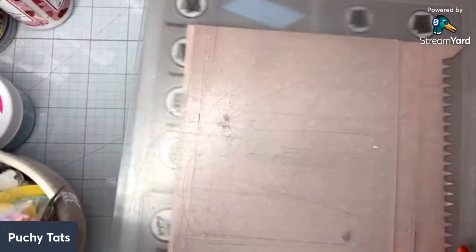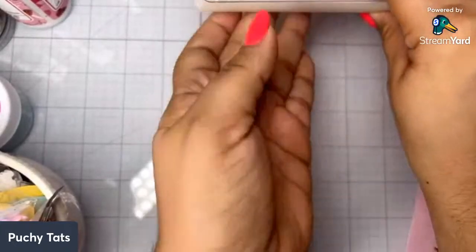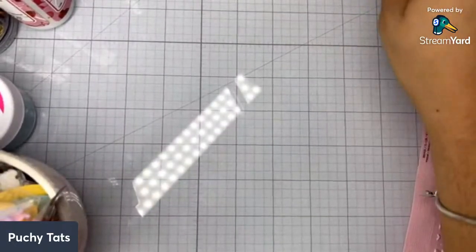So all these embossing folders, they're making 3D ones now. They're different sizes, so you have to change your sandwich sometimes.